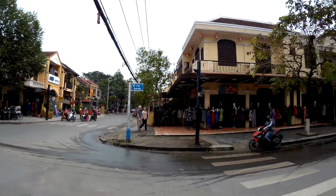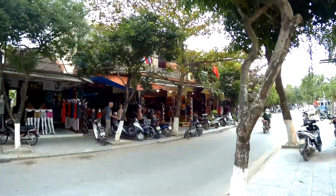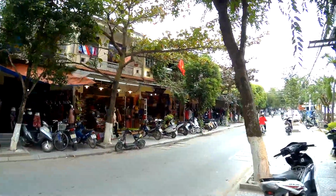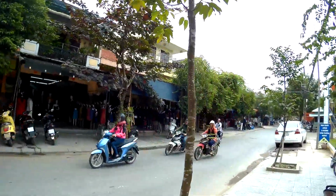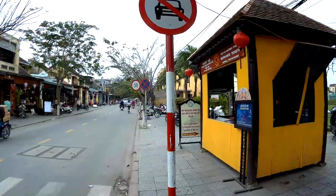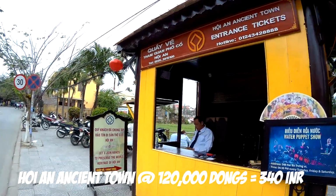The first thing that you're going to notice in Hoi An is the huge number of tailor shops. So basically guys can get custom suits made and ladies can get dresses made all within 18 to 24 hours. They'll be doing multiple fittings to ensure that it fits you well. And apparently the cost is way lower than anywhere else in the world. You can walk around the ancient town for free, but you need an entrance ticket to see the museums and heritage sites.